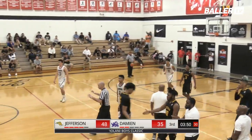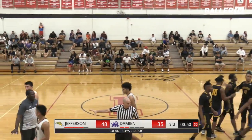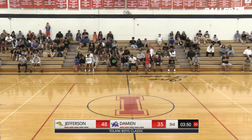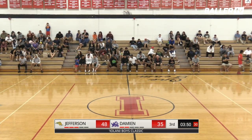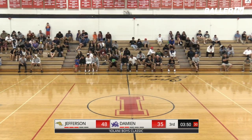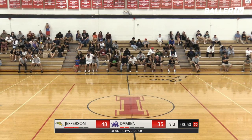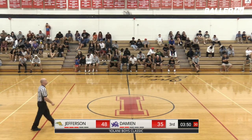And we'll have a timeout taken by Jefferson. And Cook trying to raise the roof. That is a potential momentum sealer with 3:50 remaining in the third quarter. Jefferson's kind of slowly inched a little farther ahead. And when you see a putback dunk like that go down, you feel the air deflate out of the bubble just a little bit on the Damien end.